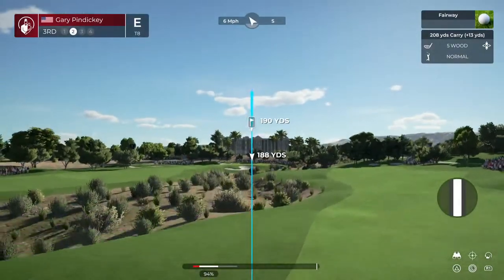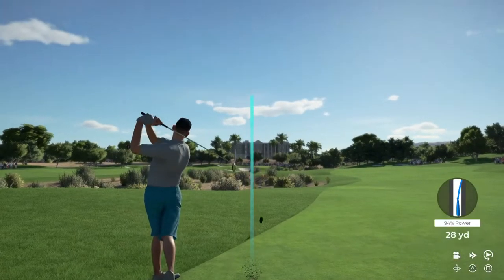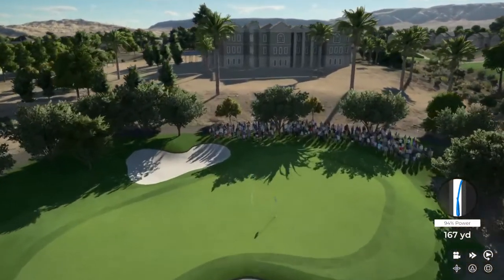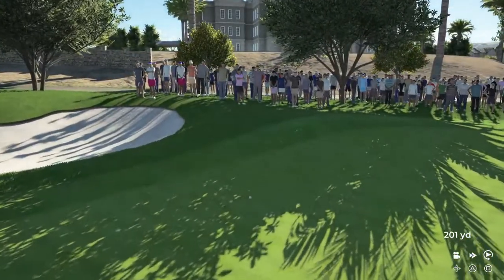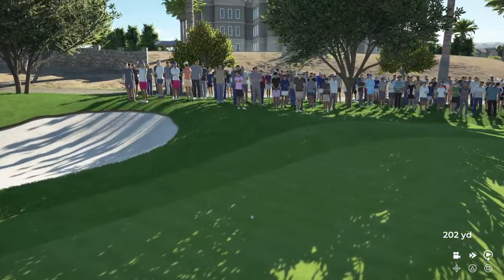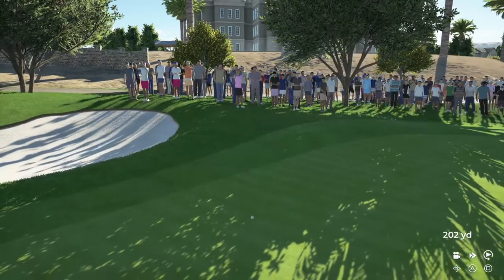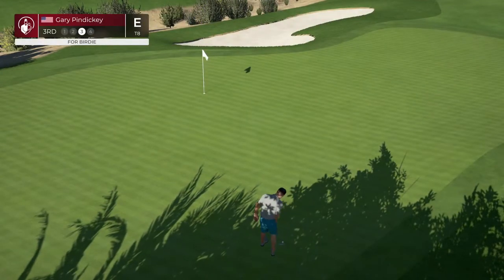Playing from around 190 yards out. Opting for the 5-wood. Not a bad approach. He'll be putting. Outside chance here for the birdie.